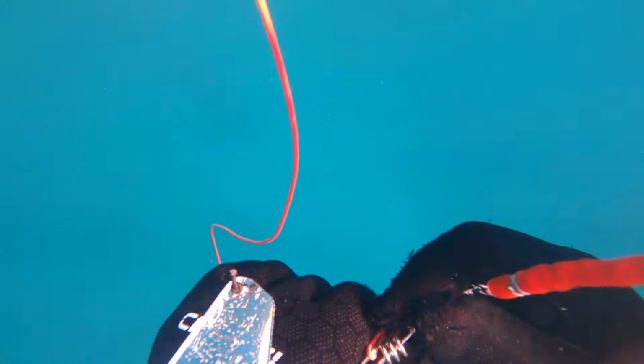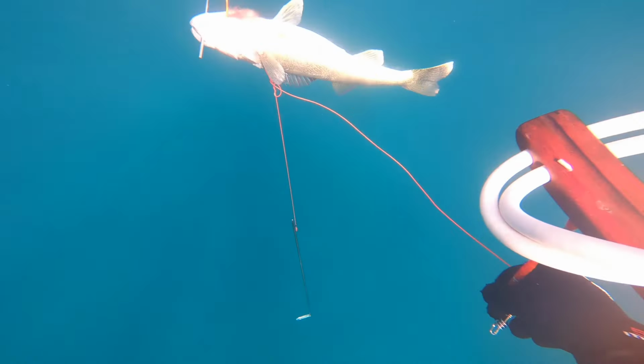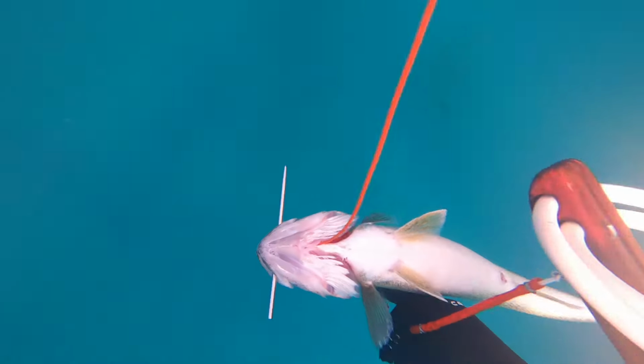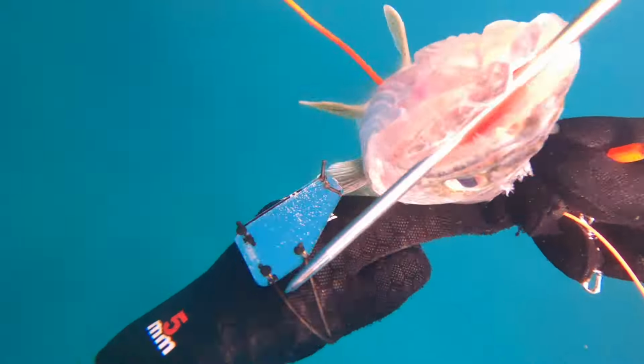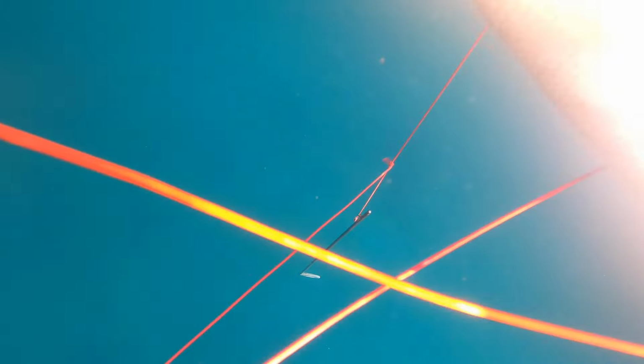So now the fish is secured. I got my knife put away. Gonna go ahead and pull the shooting line through the fish. That style of bungee right there, that little clip on the end, is called a pigtail, and I prefer those over the snap swivel kinds, especially in the cold water, just because when your hands are really cold like this, you don't have the same dexterity, you don't have the same strength in them, so it helps a lot with that.